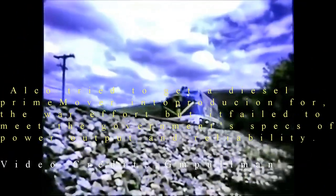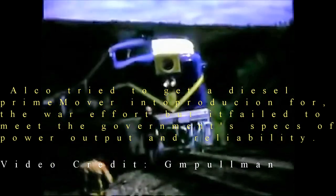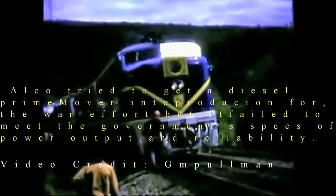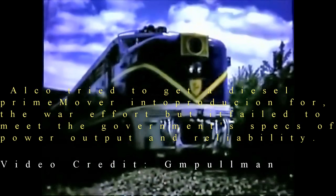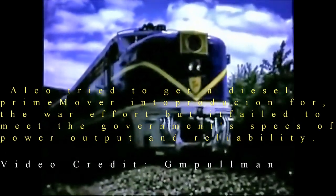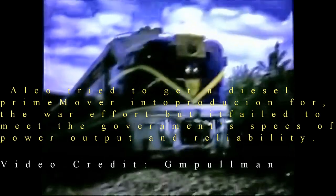Even Alco, who had been cranking out diesel engines before the war, were forced by the War Production Board to stop producing diesel locomotives and instead to focus on other products, in Alco's case, tanks. The company did produce a few switchers during this period, but very limited. Most diesel locomotives would be cranked out by the new rival, General Motors, which had recently gotten into the whole diesel locomotive building section of the market somewhere around the late 30s with its FT models.